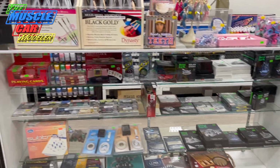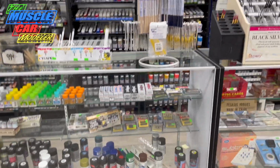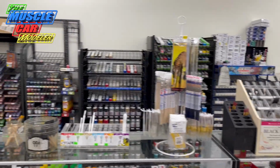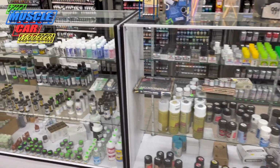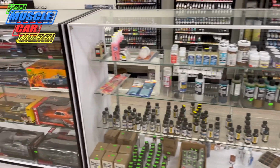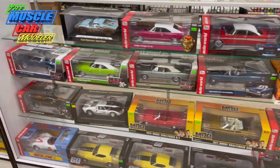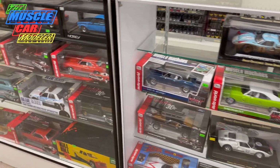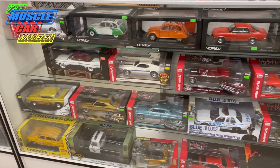But check out this counter. All this stuff. This place is huge. There's a lot of things here. All the paint racks in the back. More paints and supplies all right here. And tons of die cast. There's some really good looking cars here. A couple Eleanors down there, a Mach 5. All kinds of good stuff here.